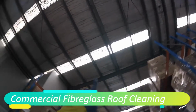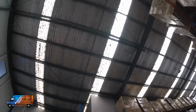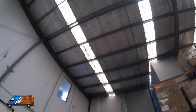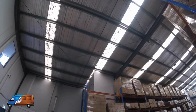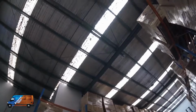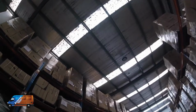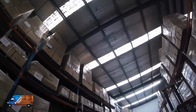We are cleaning fiberglass sheeting on a commercial property. Now we've had to, because this is so dirty, pre-spray all of the sheeting with chemical to begin the cleaning process. Now I'm going to show you, I've got one of our guys working up on the roof, how much light you can achieve if you clean this roof.